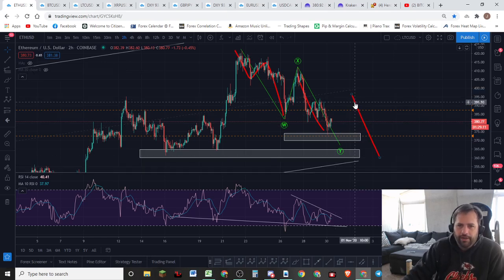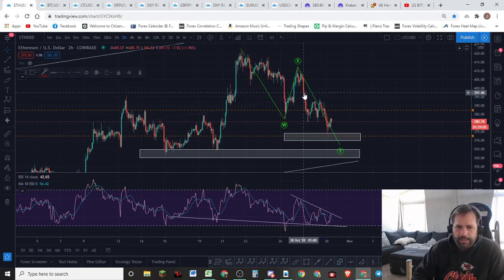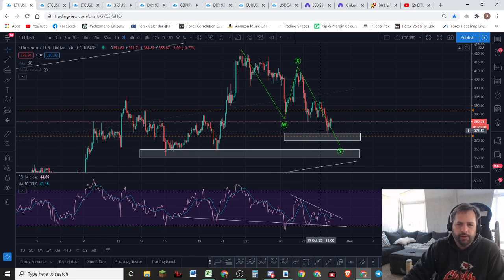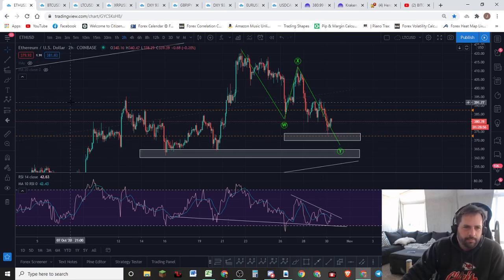But we haven't hit target yet, so that means I think there's more downside. But we may get this over the weekend. You know how we get the weekend pumps on Saturdays. I think that's probably what's going to happen. We're going to go up on Saturday correctively, and then have a Sunday or Monday dump to finish that move out.